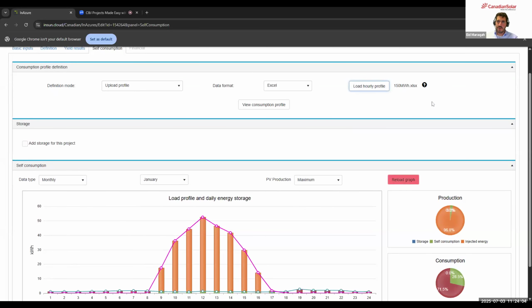Very important, as you can see here, when you hover the mouse over the question mark, it says upload annual 8,760 hourly values in a single column. This is the only format that the software would accept for an Excel file. So you only have one column, and then you have hourly values from the first hour up to the hour 8,760.